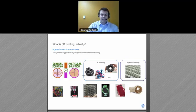It allows you to make several different types of parts and different shapes, different geometries, and there are also several materials that are available in various technologies, from polymers to metals to ceramics. And each of the technologies has different applications, and some of them have material limitations and other limitations, and I'll try and talk through some of those here.